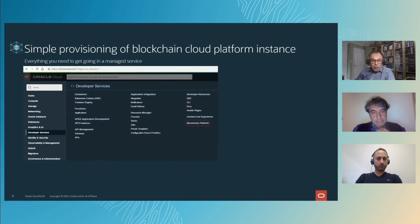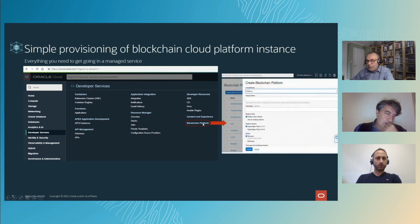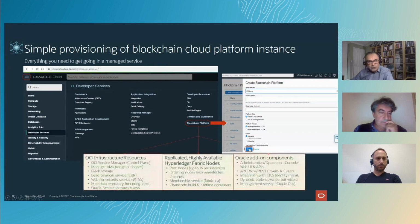Now, when you go into Oracle Cloud, if you want to quickly play with this, if you have a cloud account, you can use the main cloud menu here to drop down towards developer services in the categories, and then select blockchain platform. And this will pop up a screen, which is where you provision this. Very simple, a couple of minutes wizard, you fill in a couple of options, you click create, and this is going to go ahead and kick off the provisioning process, which will orchestrate and marshal all of the necessary resources.